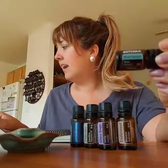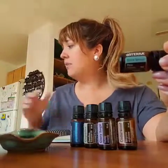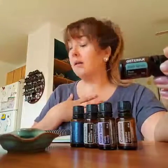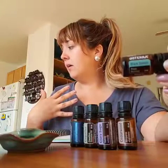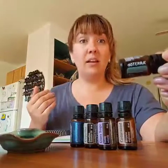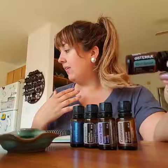Feeling disconnected from your potential, black spruce can connect with that. It supports the respiratory system and clear breathing. However that may be closing up, it supports clear breathing. It also supports healthy blood pressure and any kind of hormone-related outbreaks and skin stress.